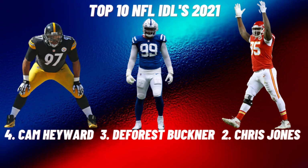Moving along into the top 4, at number 4, I got Cameron Heyward. At number 3, I got Deforest Buckner. And at number 2, I got Chris Jones. Now, when we're looking at Cameron Heyward at number 4, the reason he didn't really get into the top 3 was because last year he didn't really have the pass rushing production that Deforest Buckner or Chris Jones had.